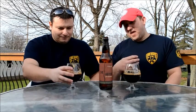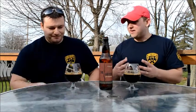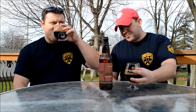It's really the mid palate flavors that are amazing. Yeah, that's where I'm getting all that licorice and wood and oak and the wine barrel flavor. I'm getting all of that right in the middle. Creamy, thick, real full mouthfeel. I mean, on the full end of full. Yeah, I think this is a full-bodied imperial stout without question.